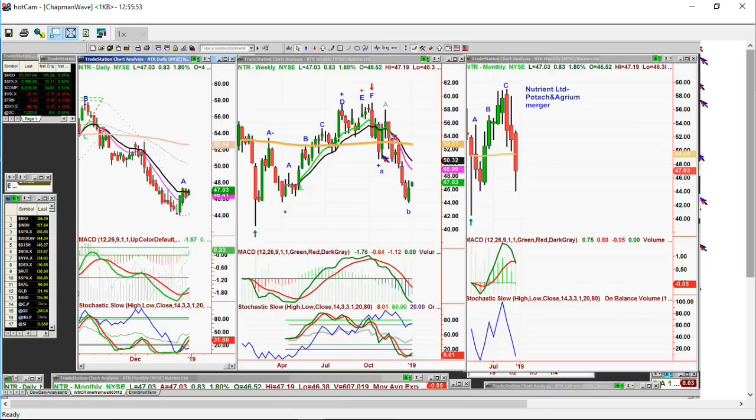Why? Because I think it's trying, based on the daily and the weekly candles of last week, to establish some kind of a base. And you'll know real quickly, because if it fails, I think it's going to fail all in one day. It'll come down. If it's not, it's going to hang out here for a little while and try to get to 48.